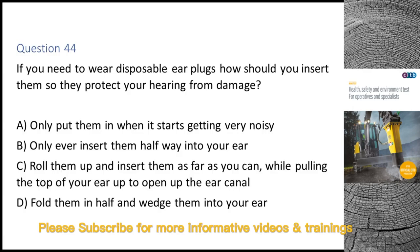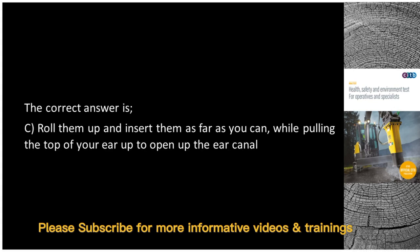Question 44. If you need to wear disposable earplugs, how should you insert them so they protect your hearing from damage? A. Only put them in when it starts getting very noisy. B. Only ever insert them halfway into your ear. C. Roll them up and insert them as far as you can, while pulling the top of your ear up to open up the ear canal. D. Fold them in half and wedge them into your ear. The correct answer is C. Roll them up and insert them as far as you can, while pulling the top of your ear up to open up the ear canal.